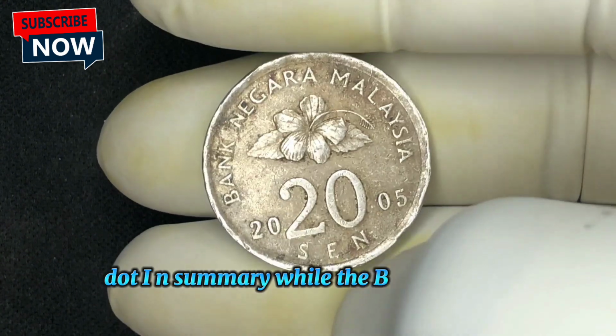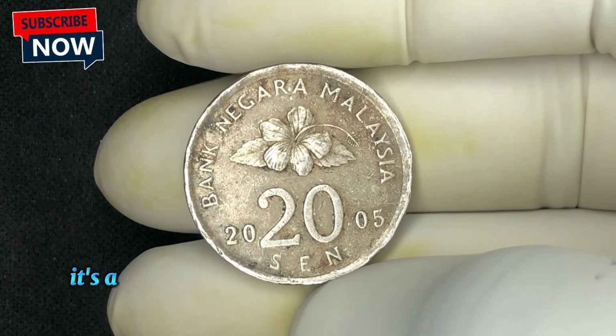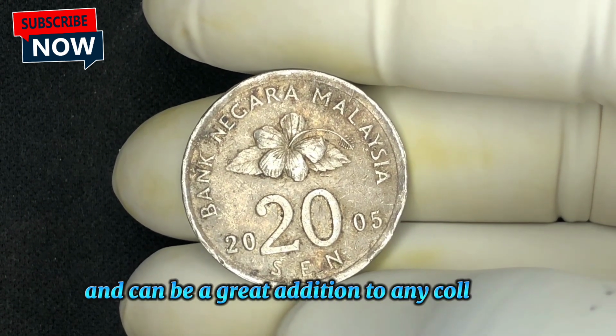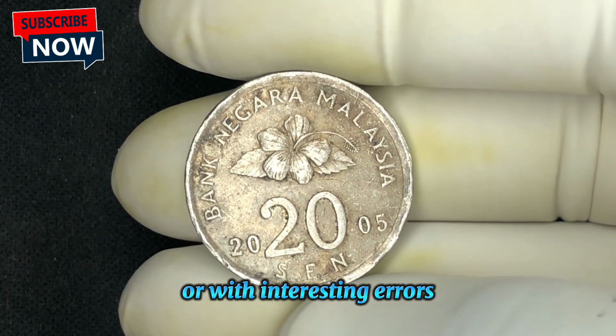In summary, while the Bank Negara Malaysia 20 Sen 2005 coin might not make you rich, it's a charming piece of Malaysia's numismatic history and can be a great addition to any collection, especially if you find one in pristine condition or with interesting errors.